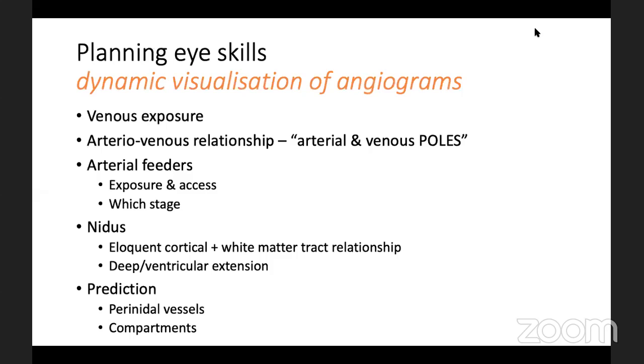And at which stage? For example, if a vein is obscuring a main feeder, then you cannot disrupt the vein to reach that. So you may choose to attack this feeder at a later stage. You have to look at the nidus, establish what is the eloquent relationship, not only to the cortex, but to the deep white matter tracts, whether the nidus has a deep extension, even going towards the ventricle. And look at the angiogram to predict whether you'll have difficulty from perineidal vessels or different compartments.